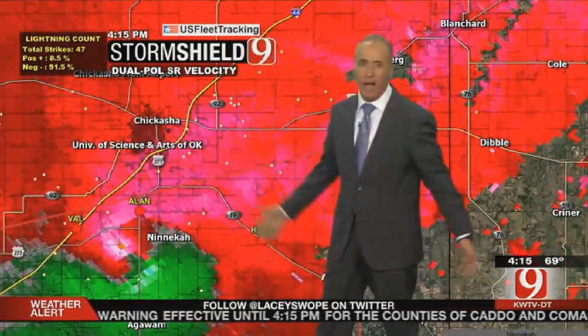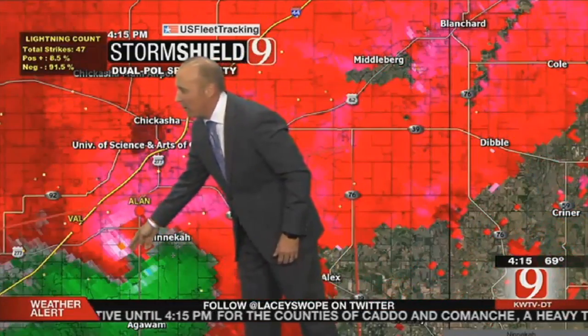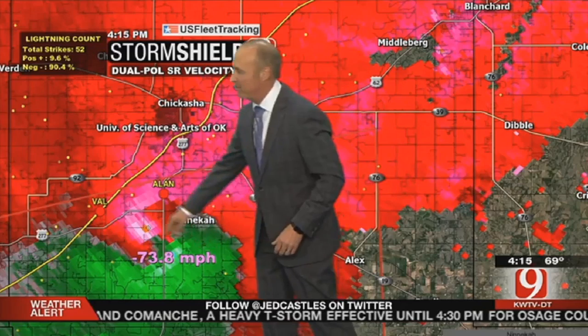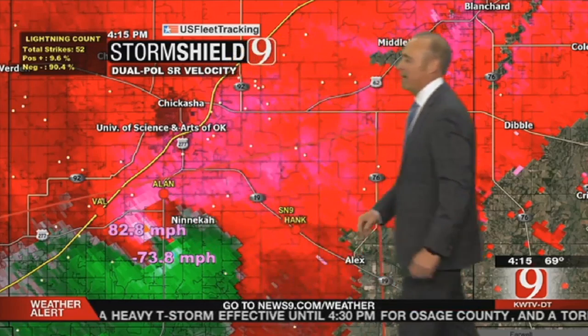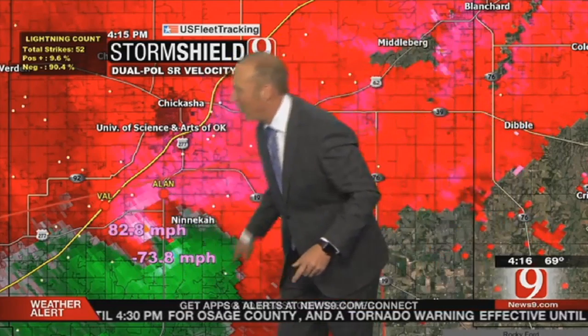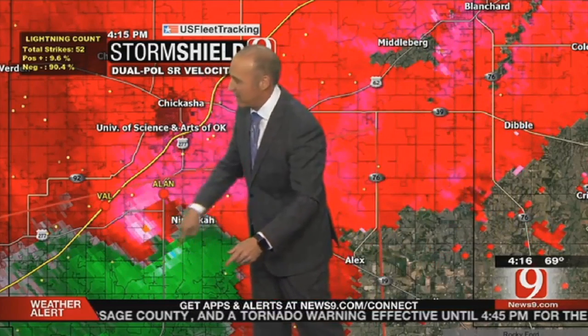All right, it's Highway 81. Yeah, it's crossing Highway 81 right now. Let's query some of this data. Let's see how strong this is. And not that it matters at this point, but yeah, we're 70. We've got at least an EF2 tornado on the ground. At least an EF2. Look at the swirl in velocity data.